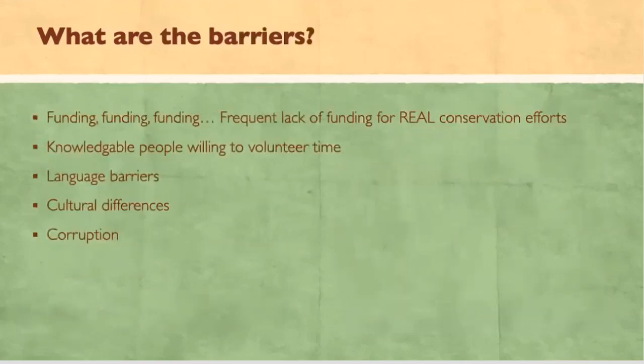So the biggest barriers always seem to be funding. It always seems to be about money, unfortunately, and not a lot of funding goes towards conservation. And we also need knowledgeable people to volunteer their time to help with all of these kinds of projects. Another big difference is cultural differences and language barriers, of course.